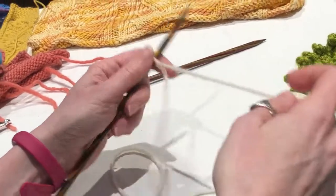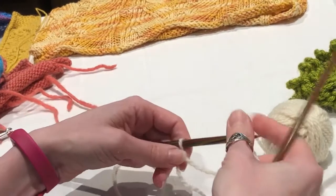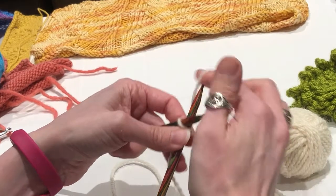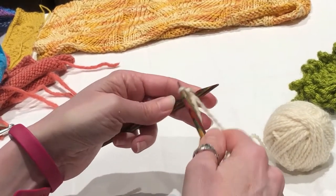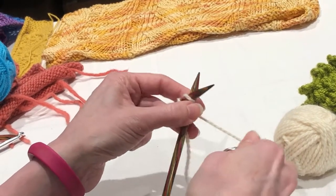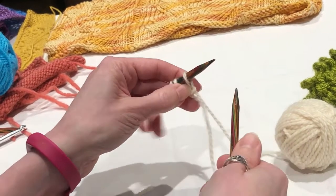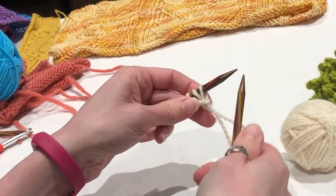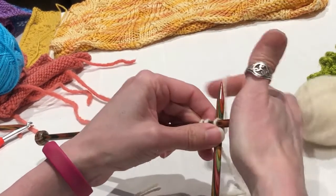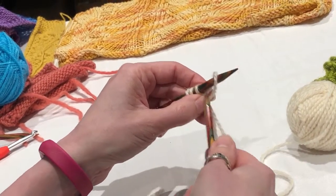The one that I really like is the cable cast on. The cable cast on, you start with a knit on stitch. So you just knit a stitch and put it back on the needle instead of having it on your right hand needle. But for the cable cast on, you go in between the first and second stitches, and then you put that stitch on the needle.